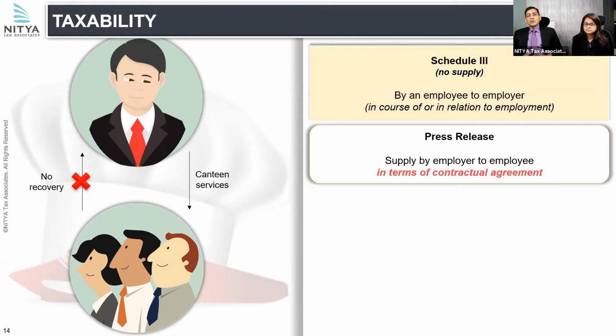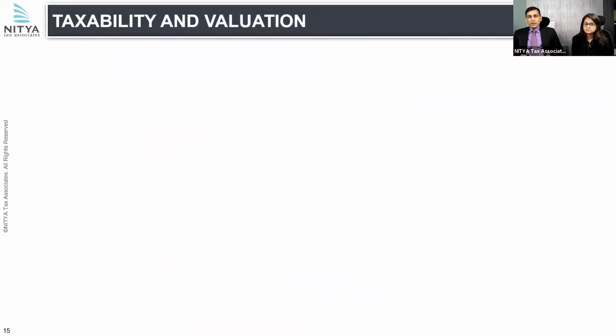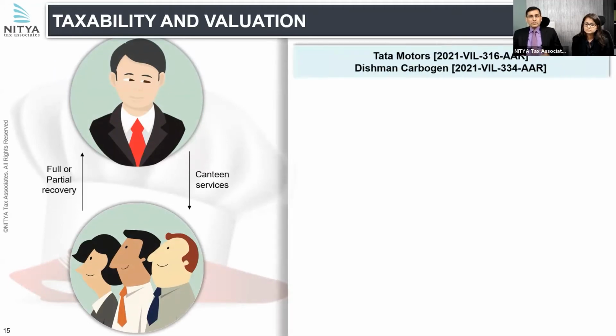So in a situation where there is no recovery, there is no supply. It's a perquisite to the employee. So it is not a supply, nor is any GST applicable. Now let's consider a situation where there is a part recovery, or say there is a full recovery. Now, let's first discuss how these recent rulings have dealt with the issue.